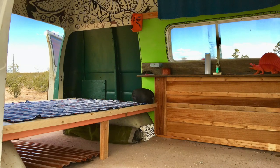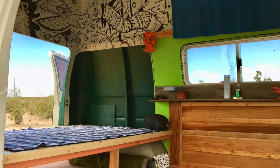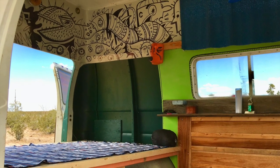This is the interior of the van too, done with a lot of salvage and stuff on site and cheap materials with some graffiti work as well. That was part of the workshop that people could stay in. It's just a lot of fun.